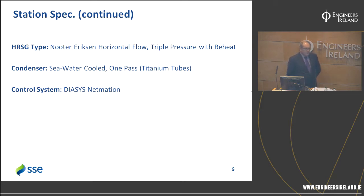It's a triple pressure system, HP, IP, LP, with reheat. The condenser is seawater cooled, single pass, and it's titanium tubed. And the control system is a Diasys Netmation system.